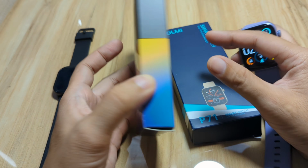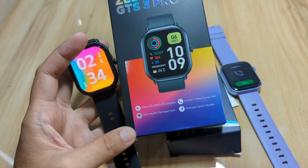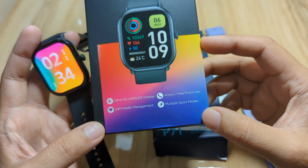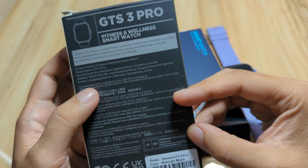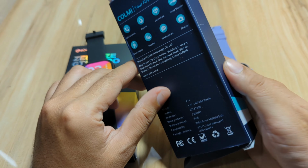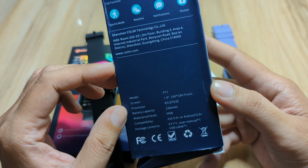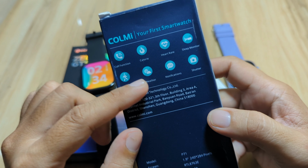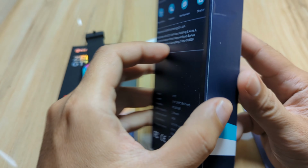So we have here some features for the Zeblaze GTS 3 Pro. We have an AMOLED screen display, Bluetooth call support 24/7, health management, and multiple sports modes. At the back, we have some details but not complete. While for the Colmi P71, you can see the specs right away. You have here 1.9-inch, 240 by 284 pixel resolution, IP68, and we have here some features: Bluetooth call support, push notification, sports mode, as well as health monitoring.